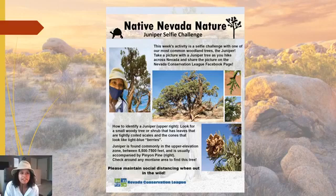But hopefully you had fun taking pictures with juniper. You can find them pretty heavily around a lot of areas, even as close as Mount Charleston. But it'd be fun to do the selfie challenge with the juniper if you haven't done it already.